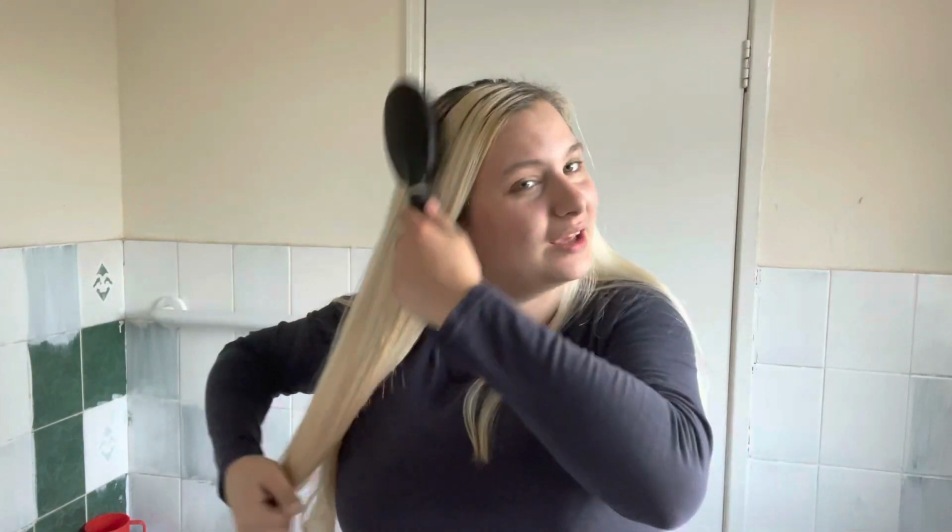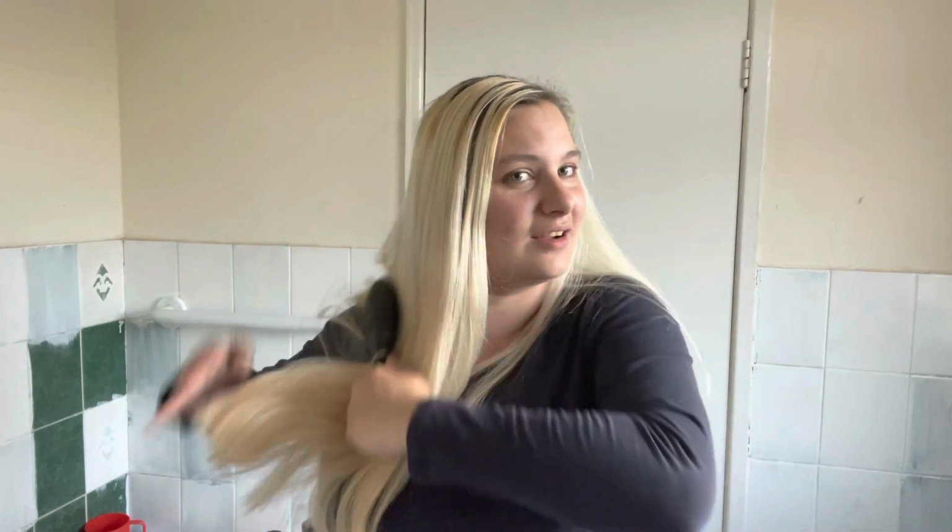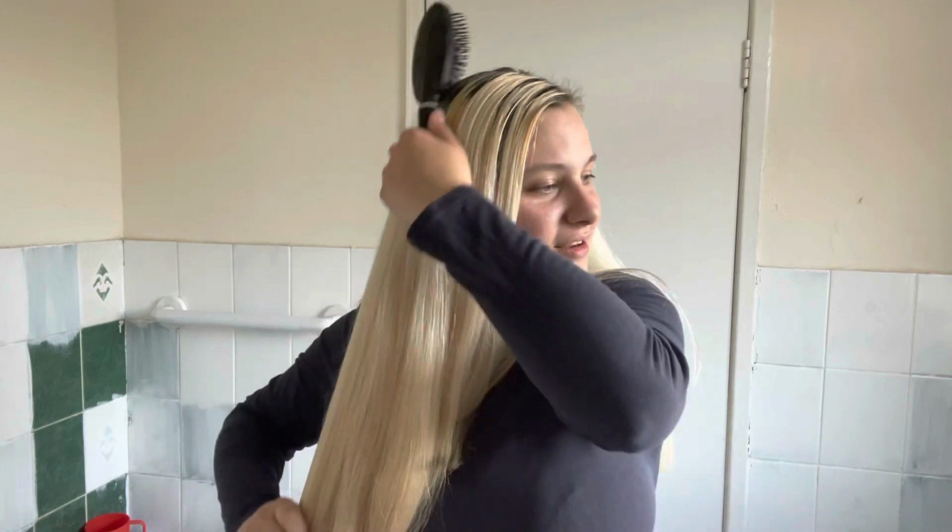Like this blonde, as much as I love it, it's so much to upkeep. So it is time to go red and try to be my natural colour again, which is brown. So I'm hoping with the right shade, I won't have to dye my hair as much and I can just let it grow out and be nice and healthy. And with this, I'm probably just gonna slap it all over my head as best as possible. So that is the hair brushed through.